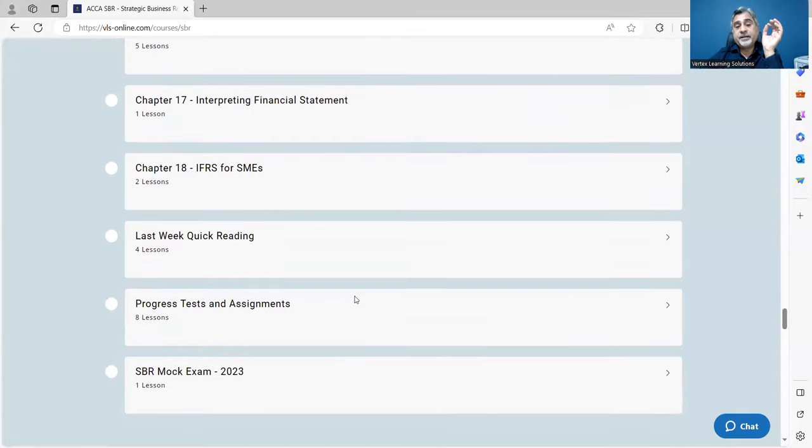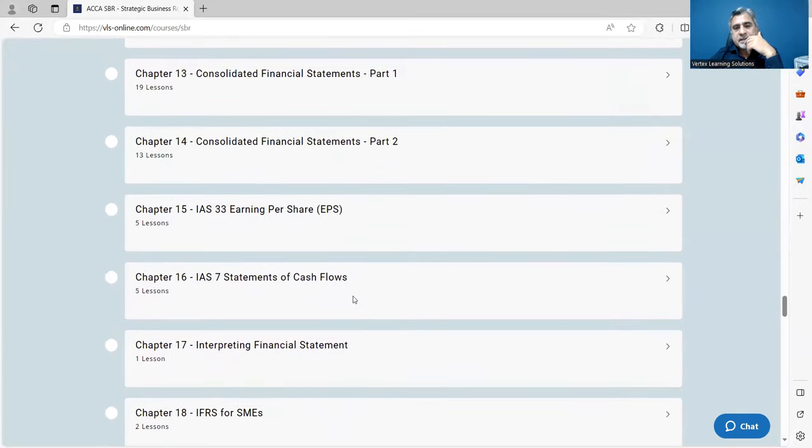It's actually a long syllabus. Like I said, 140 to 160 hours you need to give, but it's not very difficult. If you ask me, among all the strategic professional papers, the easiest one is SBR, provided you follow a pattern and put in consistent effort, week on week. Every week, approximately 15 hours I'm giving. 15 hours per week for the next 10 weeks, 150 hours in total, job done. Anything you want to ask until here, please ask.